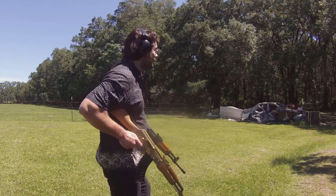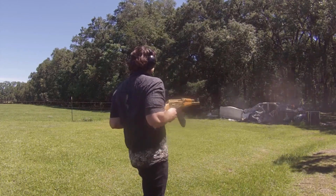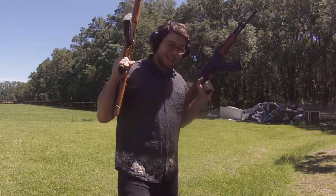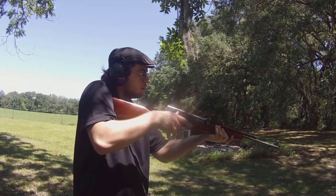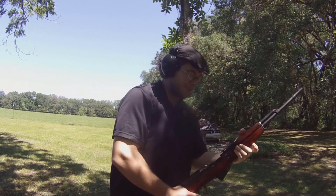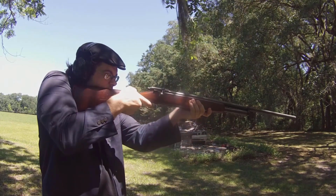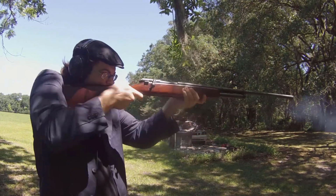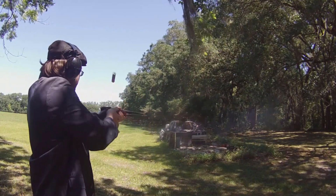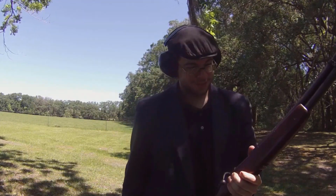Since I've done this. Bonnie and Clyde be damned. The poor man's Garrett. It's a shame that bolt-action shotguns aren't more mainstream.